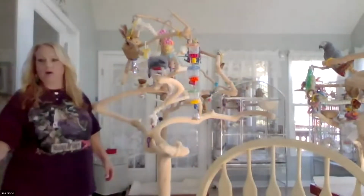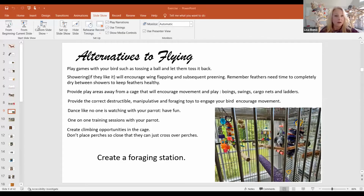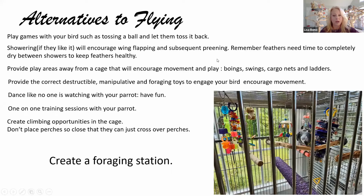Now, for those of you who have the split screen, you'll be able to watch and see if she starts moving around back there and using all her stuff. I can't guarantee it, because she's very interested in the computer. So let's go back to screen share. Okay, current slide. All right, so that's what I mean by create a foraging station. That can be done in the cage, on trees, or on any kind of play stand, but you want to make sure that they're able to move around to get the stuff and keep busy, and that's exercise.